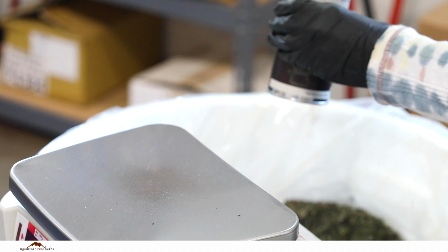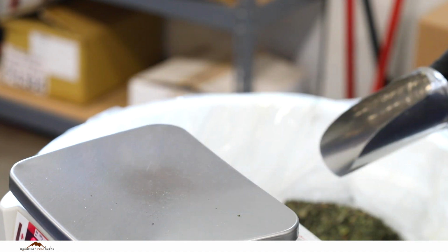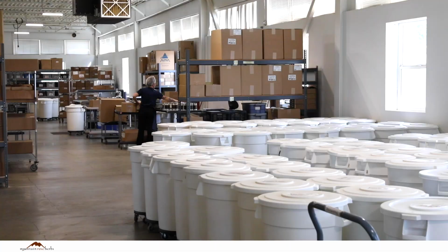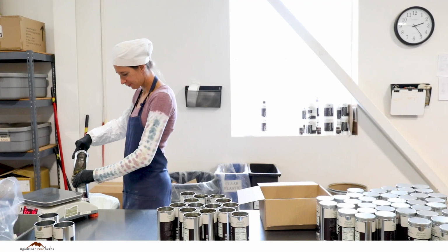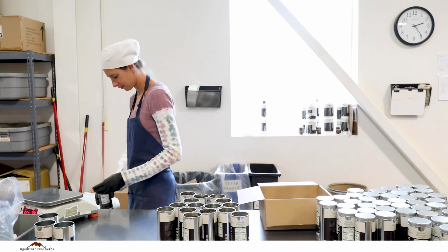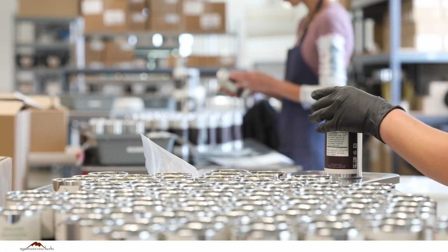So I think that's what really sets Mountain Rose apart: the quality of our ingredients and the loose leaf blends that we offer. They're beautiful. The aroma is just amazing. Everybody in production loves it when we do the vanilla roux because it smells like cupcakes on the floor, because the vanilla is so strong. And yeah, you just don't really get that with a tea bag.